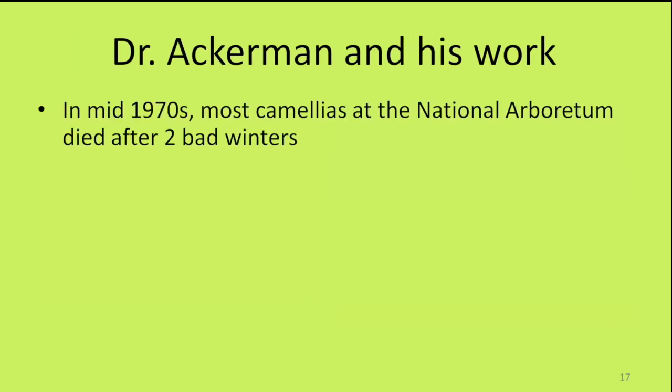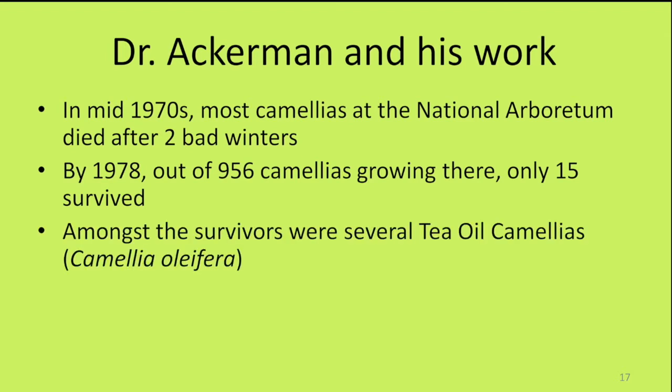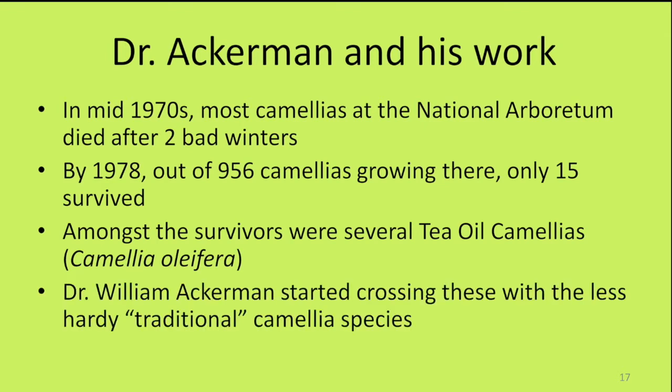So someone named Dr. Ackerman at the National Arboretum did some work on creating hardy camellias. He noticed in the mid-1970s, most of the camellias at the National Arboretum died after 2 bad winters. Out of 956 camellia varieties growing there, only 15 survived. So that really weeded out the weak ones. Amongst the survivors were the tea oil camellias, the Camellia oleifera that we just talked about. It's not very ornamental, but super hardy.